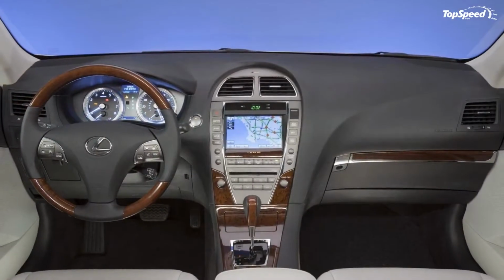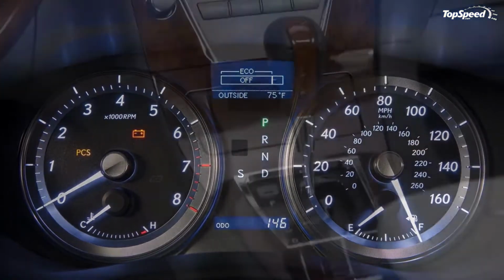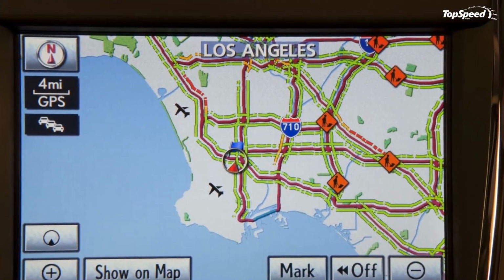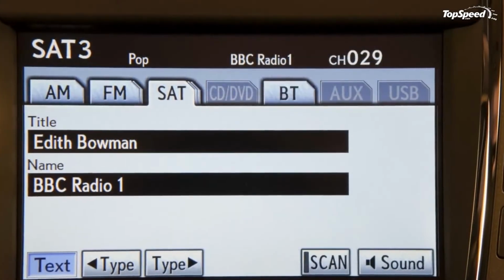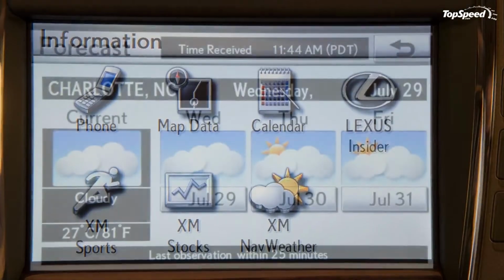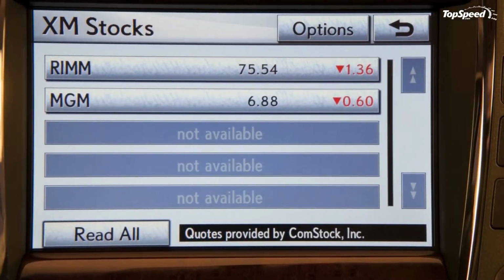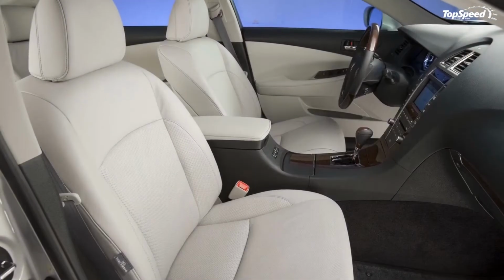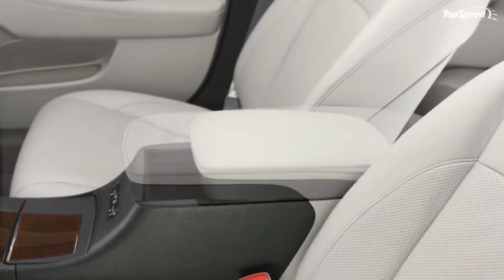The optional Mark Levinson Premium Audio System is available in conjunction with the navigation system. This leading-edge design uses 10 channels of amplification with 300 watts total output at only 0.1% total harmonic distortion (THD). The system plays through 14 speakers in a 7.1-channel surround sound speaker architecture. The Mark Levinson system can play conventional CDs and DVDs, and MP3 formatted CDs. DVD movies can be viewed on the navigation system's color 7-inch touchscreen when the car is in park and the parking brake is engaged.